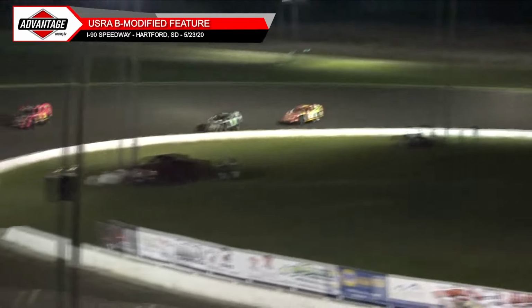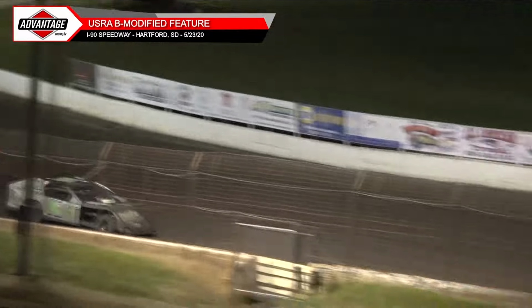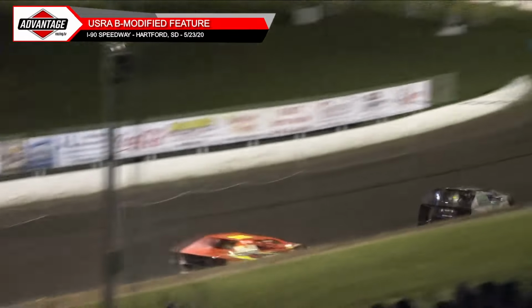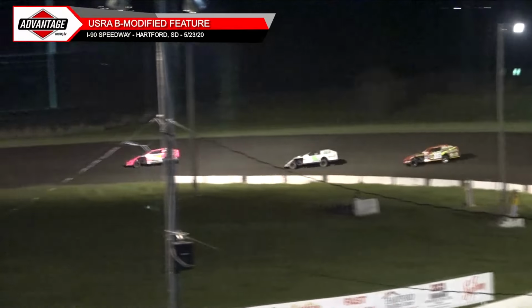By the way, fourth belongs to Nick Barger. Lyndon Johnson into the top 5 in the 11. Johnson started outside row 5. 8 laps remaining on this one.